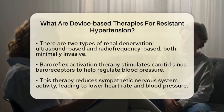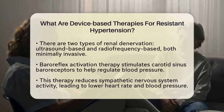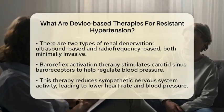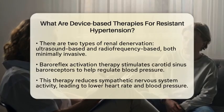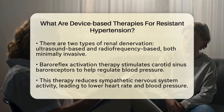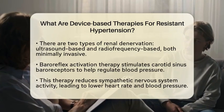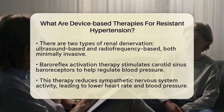Another interesting therapy is Baroreflex activation therapy. This method involves stimulating the carotid sinus baroreceptors, which are sensors that help regulate blood pressure. By activating these sensors, the therapy reduces sympathetic nervous system activity, leading to a decrease in heart rate and blood pressure. Devices like the Baroreflex Neo are specifically designed for this purpose. While some studies show promising results, there are still challenges related to safety and efficacy that affect regulatory approval.